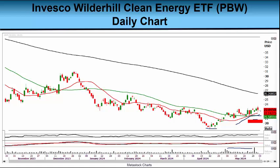$20.94. If and when the PBW, and I'm going to say 26, but you can use an earlier number if you want, if and when it can rise above $26.50, I will add to my position, and my stop will be a trailing stop. So you may want to keep an eye on the PBW in the coming week.